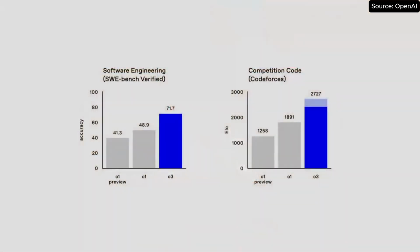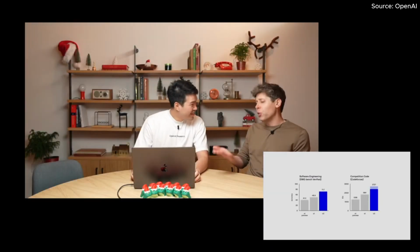Now, O3 is a really strong model at very hard technical benchmarks. And I want to start with coding benchmarks, if you could bring those up. So on software style benchmarks, we have SWE-bench Verified, which is a benchmark consisting of real-world software tasks. We're seeing that O3 performs at about 71.7% accuracy, which is over 20% better than our O1 models. Yeah, I mean, this model is incredible at programming. Yeah, and not just programming, but also mathematics.